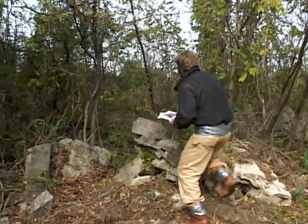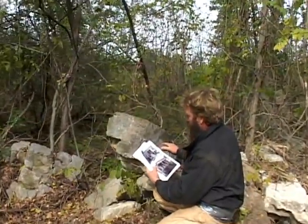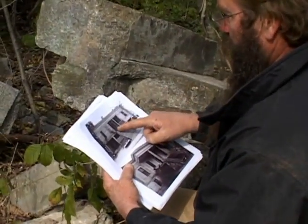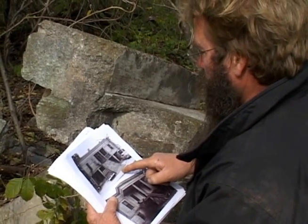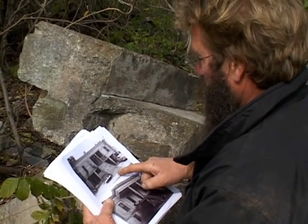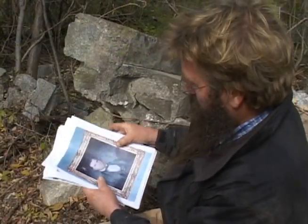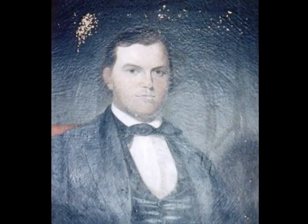So this is it then. But my guess, due to the mortar though, is that these are not 1840s. But that's just a wild guess. But look at the old car, great photograph. Oh, there's my man. I was wondering what he looked like. He was a colonel.